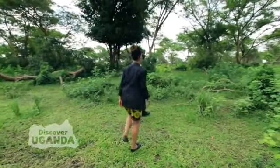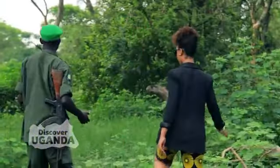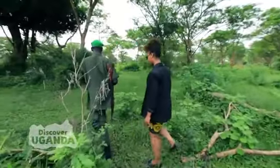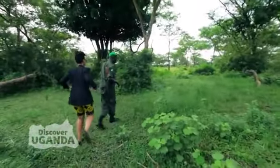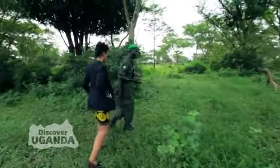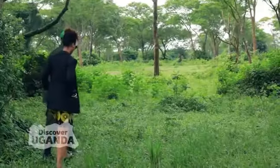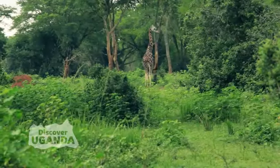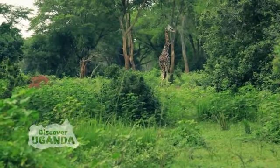So what are some of the animals we can expect to see? We have got star quality attractions. We have got the giraffe here, buffaloes, Uganda cobs, elephants. Sometimes they are spotted around when you do a walk, but mainly they prefer the riverside. Barely 5 minutes into our nature walk, and we can already see the tall, blonde, rare Rothschild giraffe.